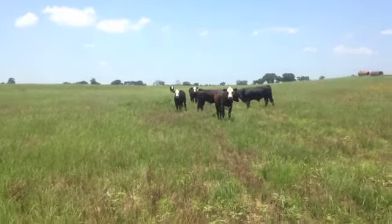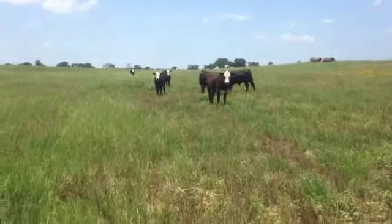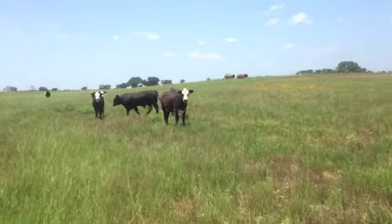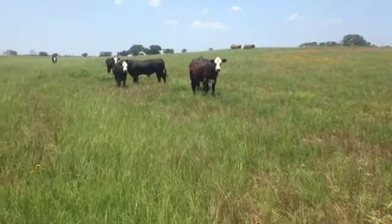Hello, I have 43 black Baldies in here. These girls are half Hereford, half Angus. Two low birth weight bulls you see there. One is a son of I-80, which is Ali's son. He's a Cavanese bull.